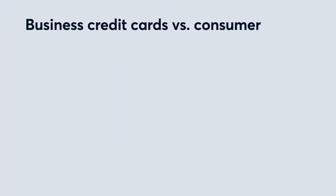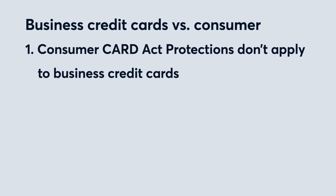And if you pick the right card and make timely payments, your good credit behavior will help you build a strong business credit profile. Before we talk about some of the features of business credit cards that will help you choose the right card for your business, let's talk about business credit cards generally and how they differ from consumer credit cards. For starters, the Card Act protections that apply to consumer credit cards don't apply to business cards.